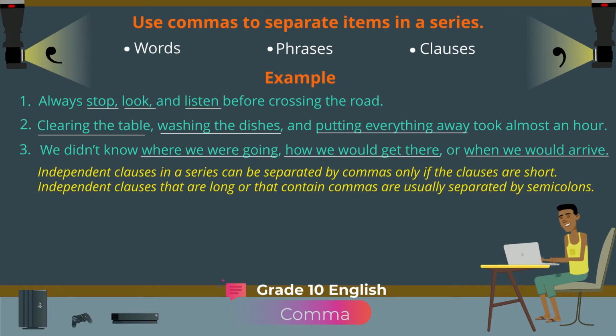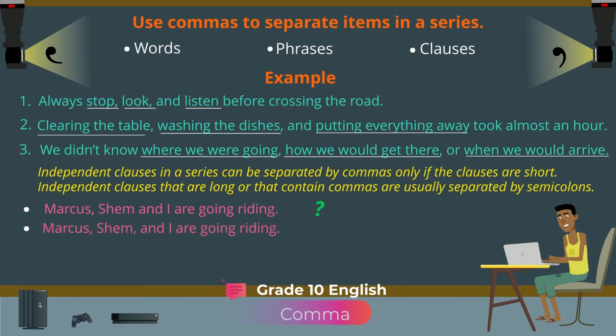Notice how the comma affects the meaning of the following examples. Marcus, Shem and I are going riding. Is Marcus being addressed? Or is he going riding? Marcus, Shem, and I are going riding. 3 people are going riding.